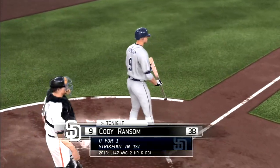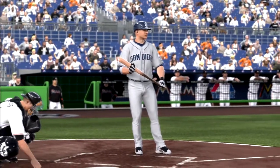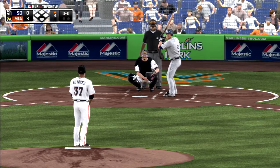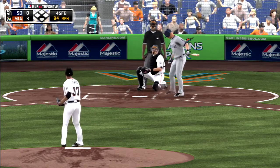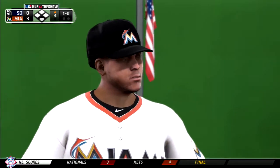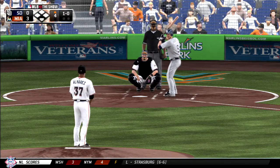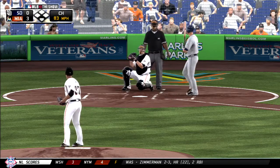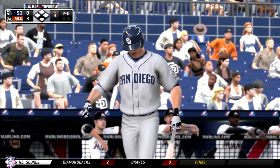Cody Ransom will stand in now to get us going here in the fourth. Ransom. High and tight here to begin the inning. It's ball one. And he won't bite at that one either. It's 2-0. Yeah, and he didn't even have to think twice about that one. And now he's got a good hitter's count here, 2-0.